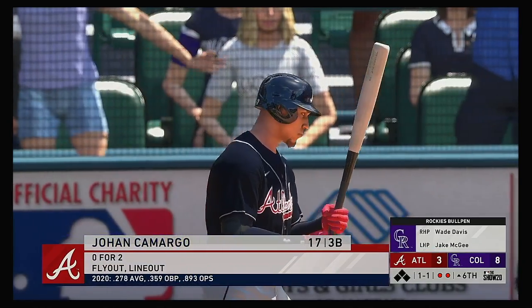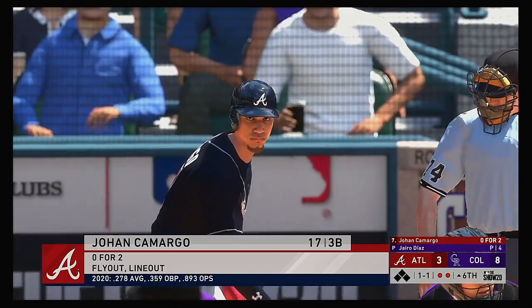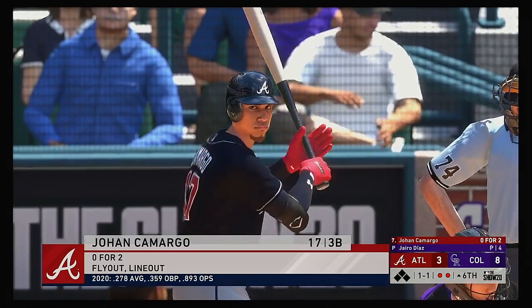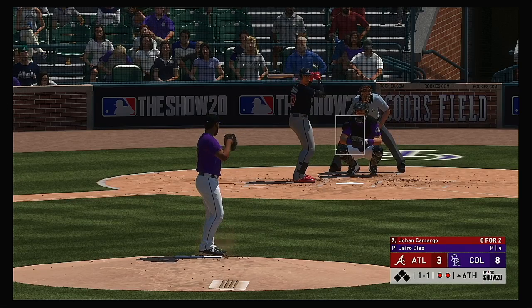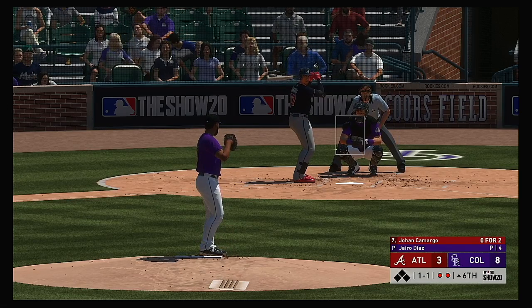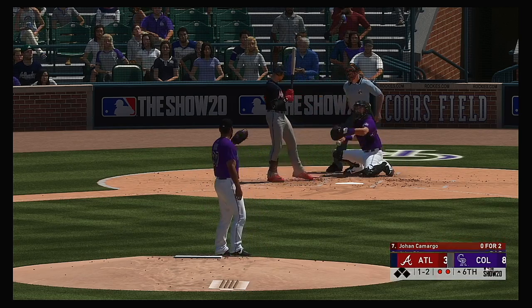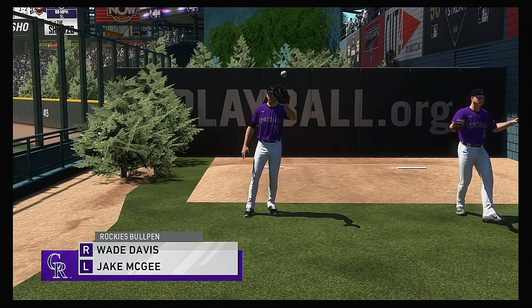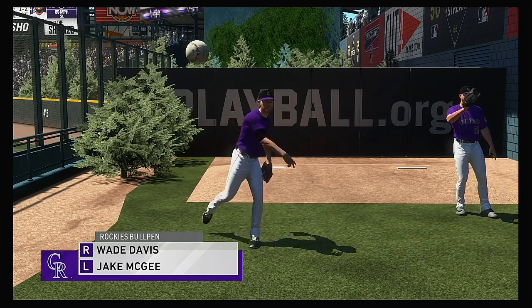Up next for Atlanta, the third baseman. Digging in to try it again, Johan Camargo, 0-for-2 from him so far in this one. Both teams with six hits so far. A ball and two strikes now. And that Colorado bullpen comes to life now with a lefty and a right-hander up to throw.